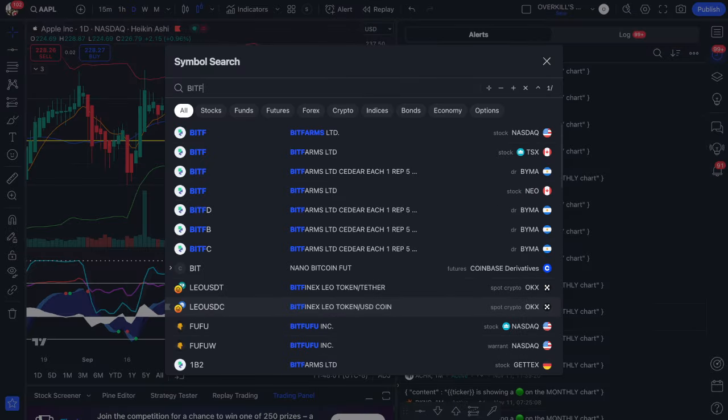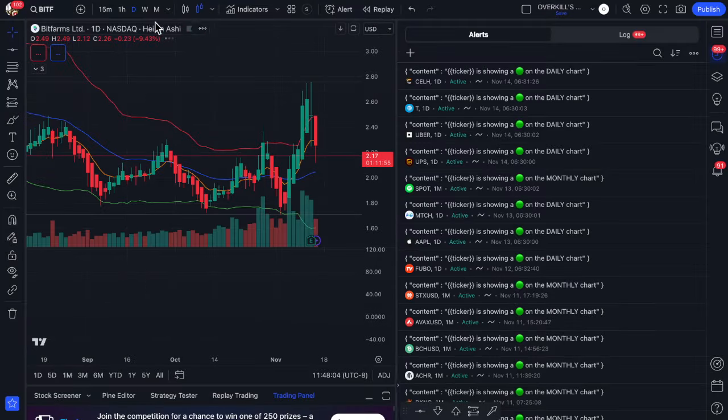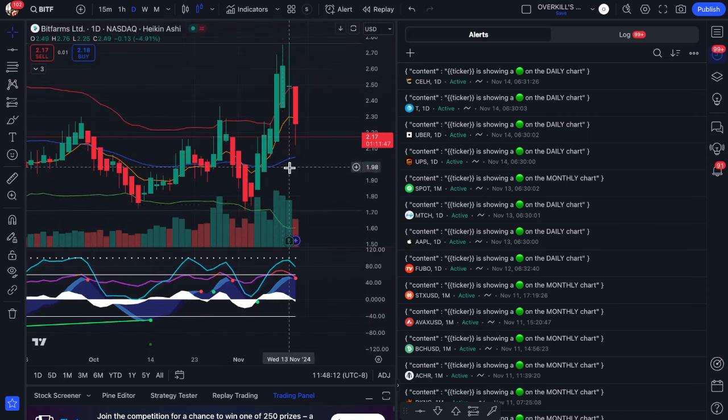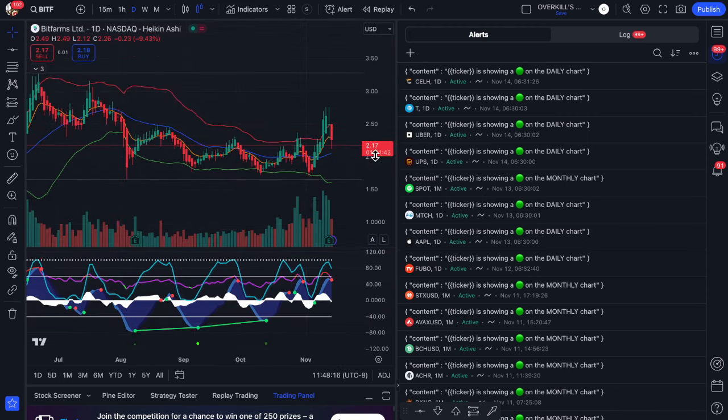BitF, I believe this is Bit Farms, a Bitcoin miner, selling off hard here. Okay, nice green doji candle there on the monthly. So we got the green monthly candle. We got a red dot, though, on the daily. So what we want to do is, again, we want to wait for the green dot to enter.